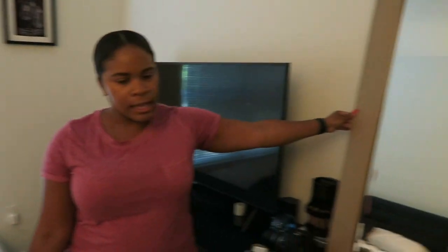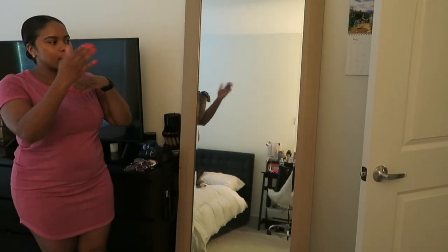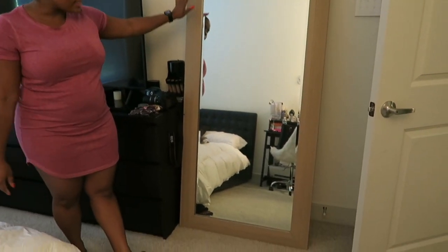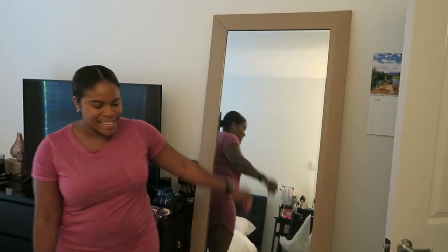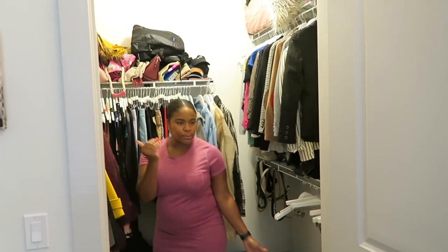I initially got this stand-up mirror for her for Christmas. I put it in the bathroom. I got this color because I thought it would go with that. So I love that she's utilizing this. This is Cody's bed, and this is her closet. This is such a good size. And that's one of the reasons why we decided to go with this place, is because of the good size closets. Especially in Boston, it's hard to find a good size closet, especially one that you can walk into.